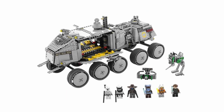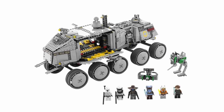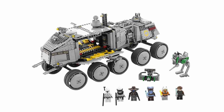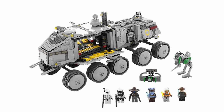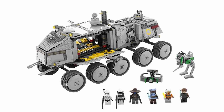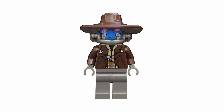And ultimately, it's a testament for how great the rest of the build is that I can get over my wheel issue and still have this in my top 6 Clone Wars sets of all time. The turbo tank is referred to as the Juggernaut in the Star Wars universe, and this thing is a juggernaut. It is quite large and imposing, which I love. Additionally, the fantastic minifigures here are great.